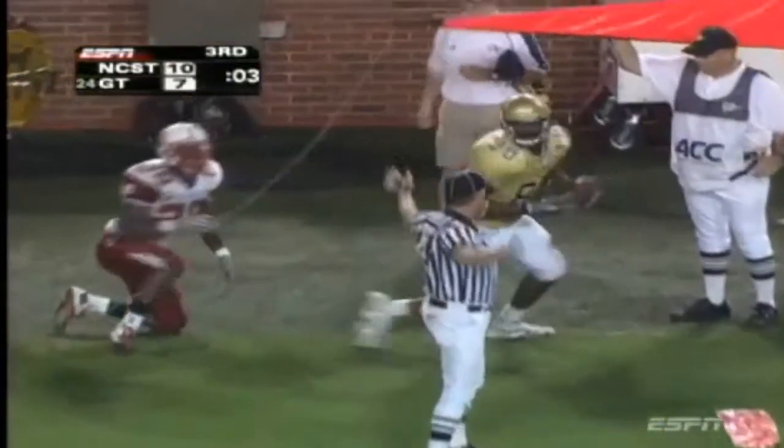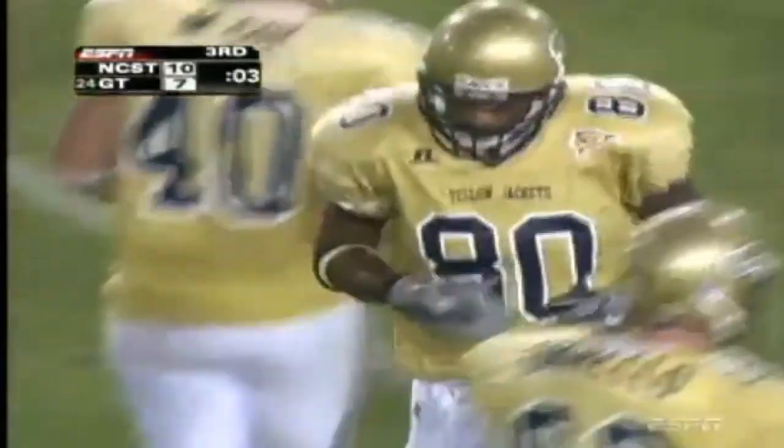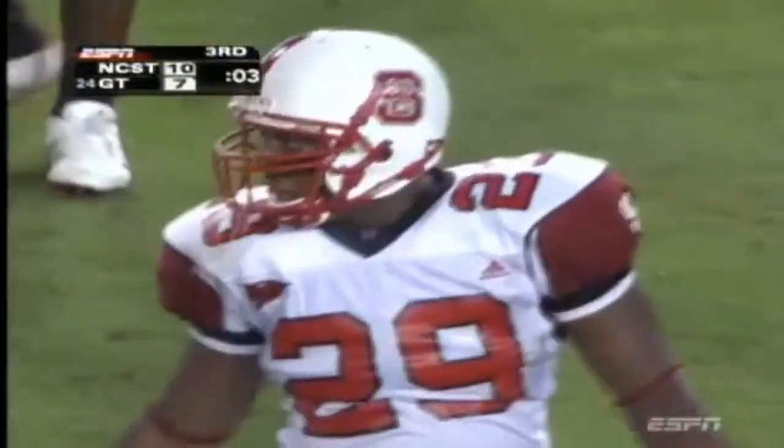Shy of the first down for the starting tight end. Now Reggie Ball's returning the woofing. George Cooper got the start tonight because of Michael Matthews' injury. And Georgia Tech moving inside the red zone.